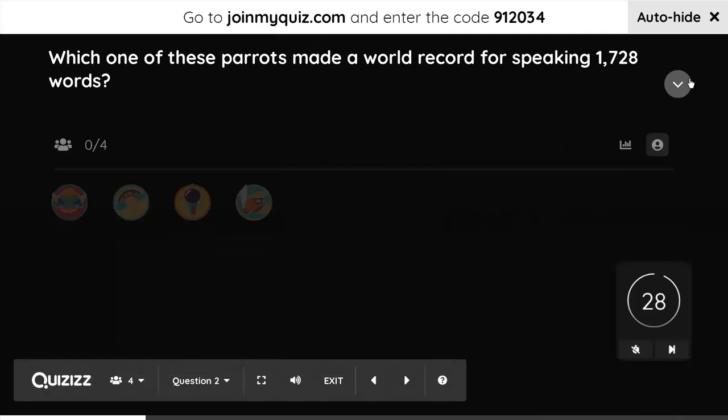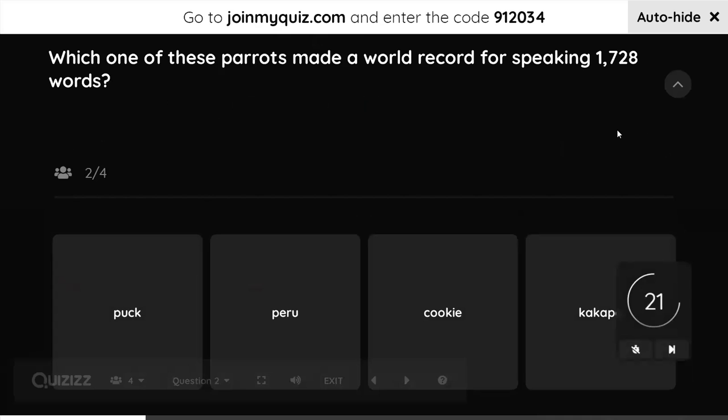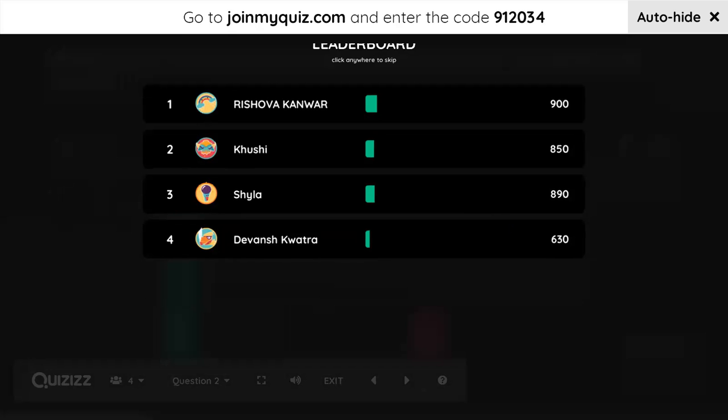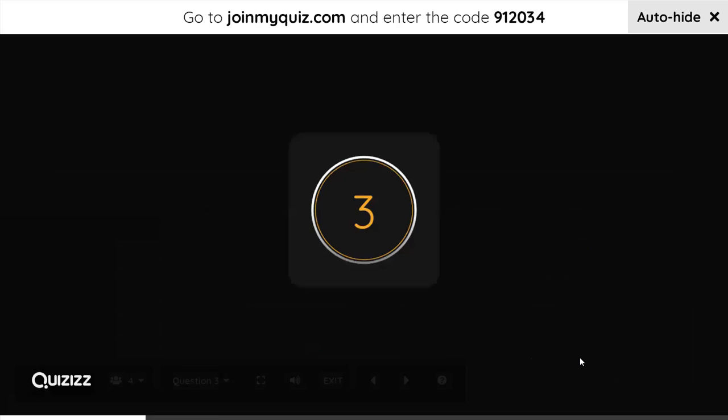Which one of these parrots has made a world record of speaking 1,728 words? And the options are Puck, Peru, Cookie, or Kakapo. And the time is running out of your hands. Only 5 seconds now, and everybody has done. So Shaila has picked up her speed and taken the lead. And the correct answer was Puck. So moving on to the next question.